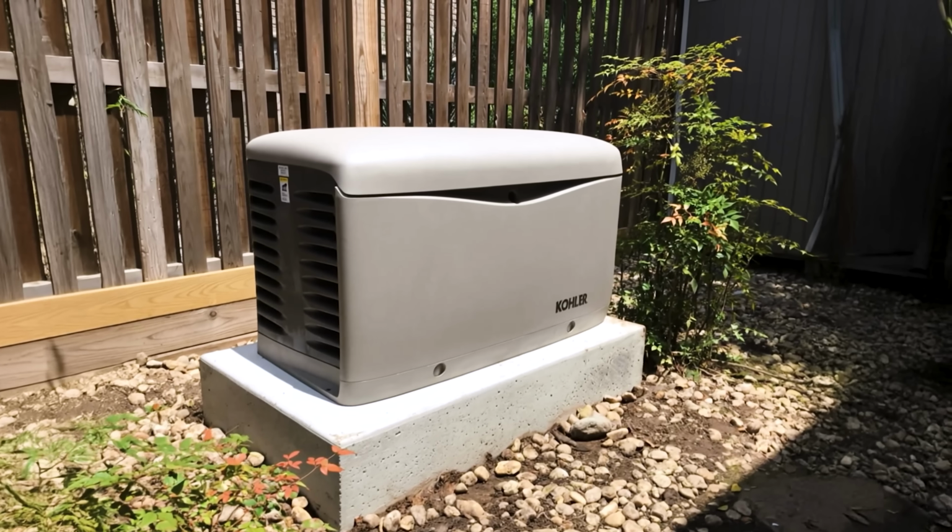They're a little bit quieter than your standard Generac, and they've got a lot of key differences that make them awesome for you. The fuel type for the Kohler generators is similar, natural gas, liquid propane. Kind of a more personal story for this one.